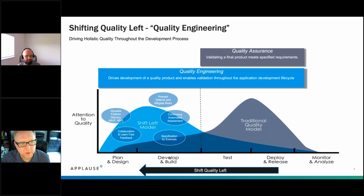Okay, great. So one of the first, of course, level set, right? As we've all heard terms for shift left quality and quality engineering. Some of you may have various definitions and everything like that. But what we're talking about today, as we'll get into it, is how can we save time, which will be more process oriented than tool oriented. Some things that we've seen in the market and working with clients across Applause's vast network, right?